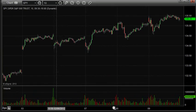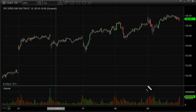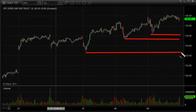Now zooming back on the SP 500, I pointed this out yesterday, and we've got key pivot levels here. If we break this pivot low, this pivot low, this pivot low here, we're going to probably see some pretty good sell-off in the market. This pivot low here, this bottom one, we have yet to break. We dipped all the way down to about 34 this morning on the SP.